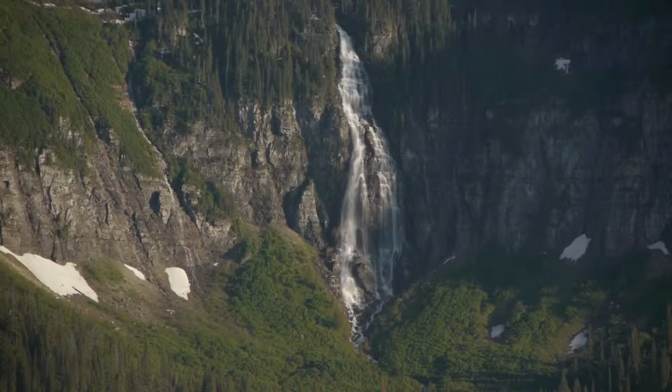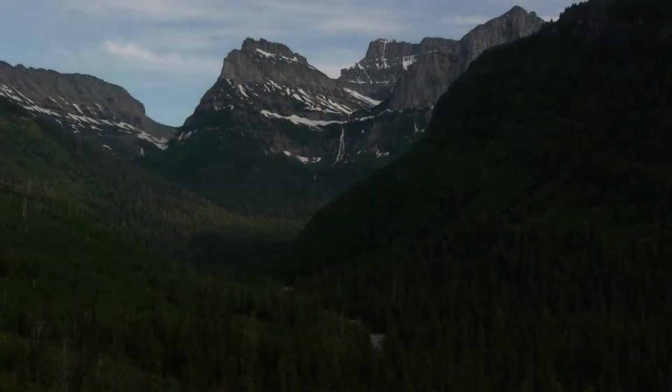This area has been under a lot of pressure in the last glaciation that ended about 12,000 years ago and lasted for hundreds of thousands of years. And this has allowed the landscape to be molded by the ice through time.